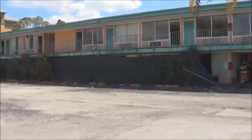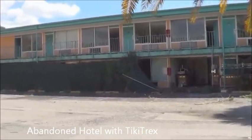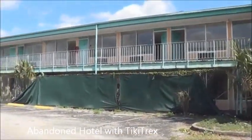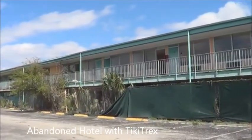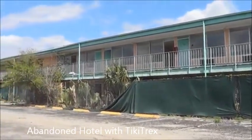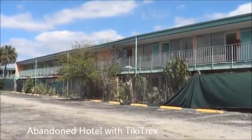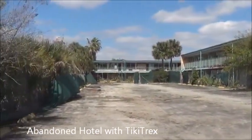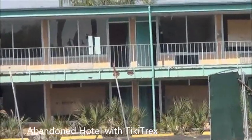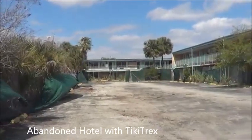Looks like they have the main level fenced off there with some meshing, although there is a little opening there. I imagine that would be the main building. Here's, looks like building 2 because the numbers are in the 200s. And the same thing, the main level is blocked off, but the upstairs is open. And the doors are open, so it should be easy access to at least explore the upstairs. And if you can see over there, there's a third building. And from what I could see from the road, there are a couple more buildings beyond that. I think there's about 5 buildings. So let's go in and explore.